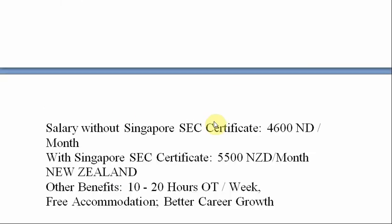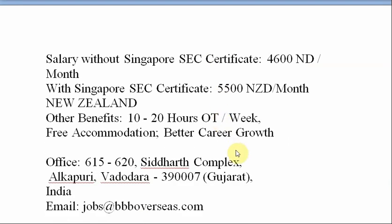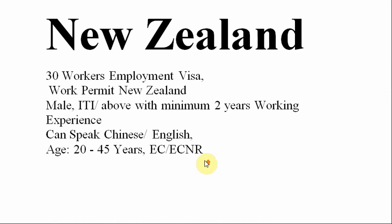Salary without Singapore SEC certificates is 4,600 New Zealand dollars per month. With a Singapore SEC certificate, it is 5,500 New Zealand dollars per month. Other benefits: 10 to 20 hours overtime in a week, free accommodation, better career growth. Office address, this you can see here. This is Gujarat in India. This is the official email address.